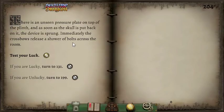Uh-oh. There's an unseen pressure plate on top of the plinth. As soon as the skull is put back on it, the device is sprung. Immediately the crossbows release a shower of bolts across the room. Uh-oh. Test your luck. Oh, crap. If you're lucky, turn to 131. If you're unlucky, turn to 199.